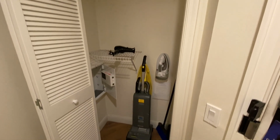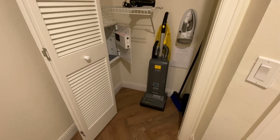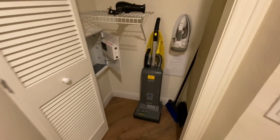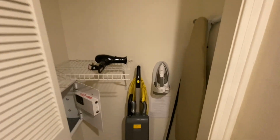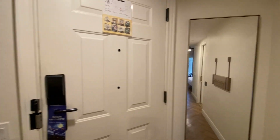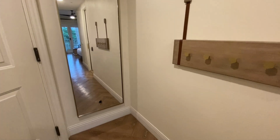So here you go. When you first come in, there is a closet to the right that has a vacuum and a broom, ironing board, hair dryer, dustpan, and safe. So pretty typical of a DVC room. And then here's the front door. There is also a full-length mirror, so you can check yourself out before you head out the door.